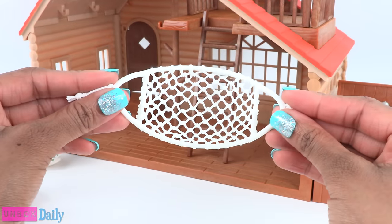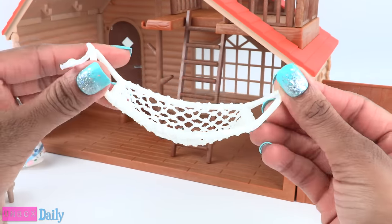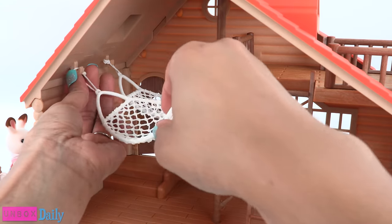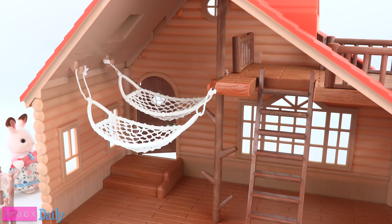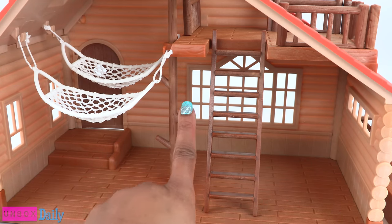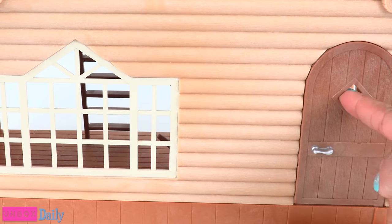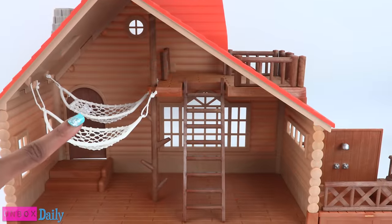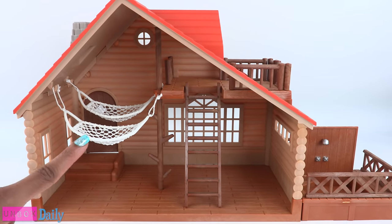We have 2 hammocks and they're made of plastic, although they look like they're tied rope. Hang them on the little hooks on the walls. I can get it to go on. And there's the other one. Yes, we did it. Looking around the inside of the house, there are a lot of windows. The front door can open and close with a faux chimney on the roof. But other than having the hammocks, the inside of my lodge is pretty empty.